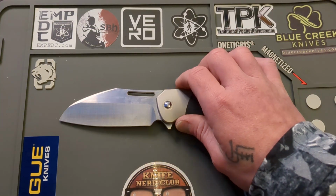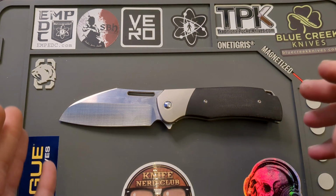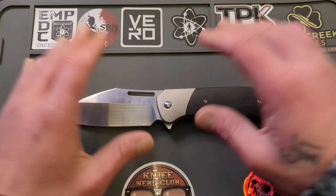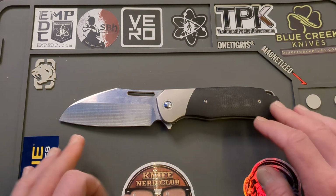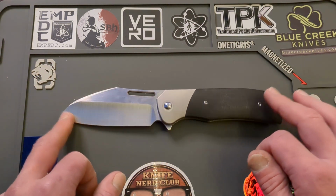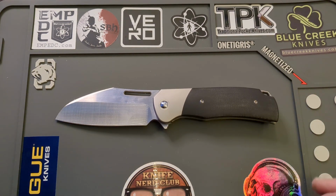But thanks, guys. That was the random knife case pick of the week. The Renegade Gungnir, phenomenal knife. I want to say he is possibly putting out a smaller version of this knife at some point, but I'm not 100% sure about that.